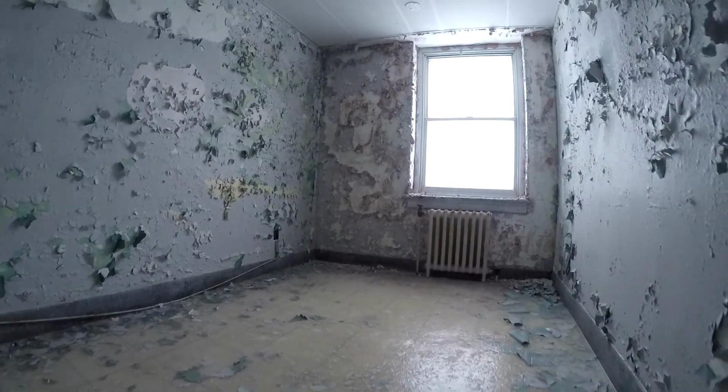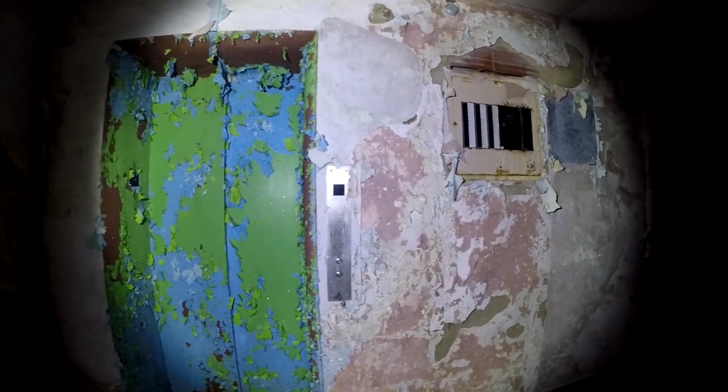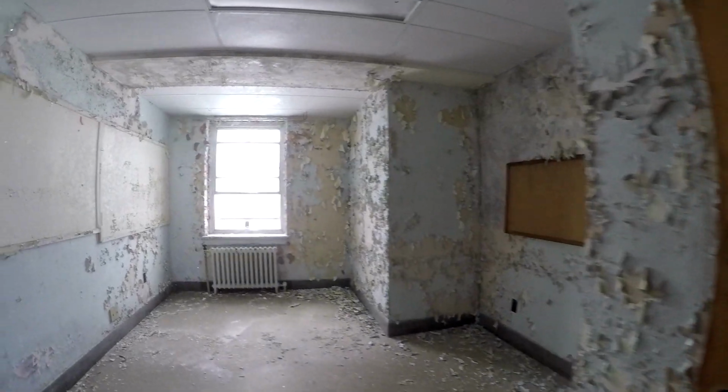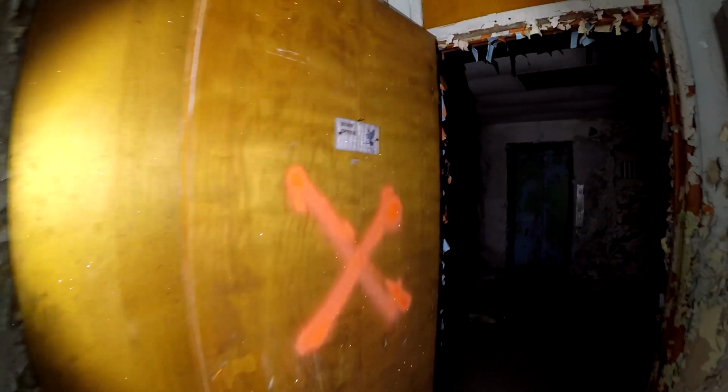Like, can you see the ice on the floor? Wow. Look at the paint peel on the elevators. That's so cool. Another big room. Oh, what's this? They've got residents' names and different times for things to happen. Well, this is the staff office here.